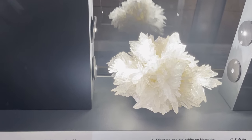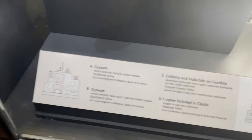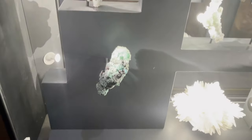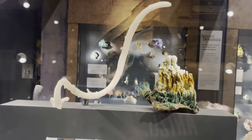A lot of those were in a colossal cave underneath all the acid and everything else from those caves. It's a snake-like looking one. That's crazy.